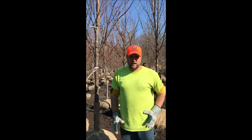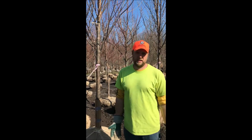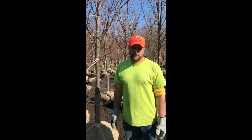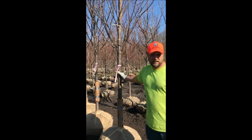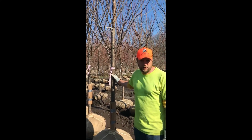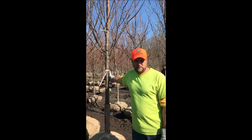Fairly resistant. It does get a couple bugs here and there, but nothing that's going to take the tree down that I'm aware of. I haven't lost any trees yet in the fields, and I've been growing them for about 7 years now, so it's a good tree that we've been putting into the ground. We usually put them in a little bit wetter fields that we have because they can take the wetness, but if you have it in a drier field, it'll perform spectacularly for you. It's a really good hardy tree. I like it very much. I have not had any experience with anything negative to it.